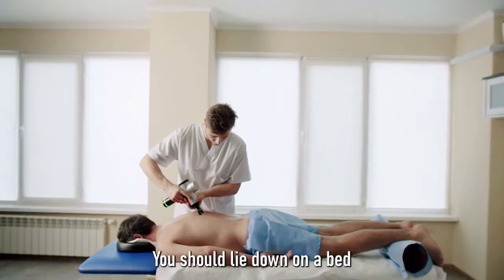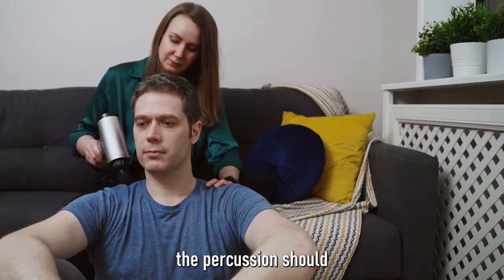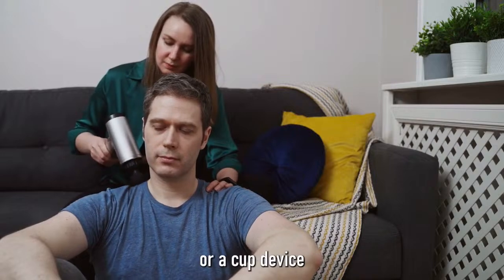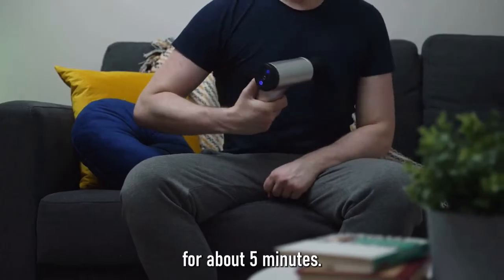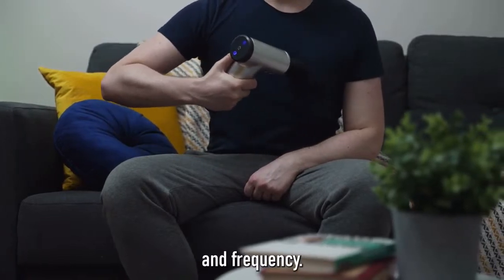You should lie down on a bed or a couch with your head slightly elevated. The person performing the percussion should then tap your back firmly but gently with their hands or a cupped device for about 5 minutes. The tapping should be done in a rhythmic manner, with a consistent force and frequency.